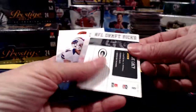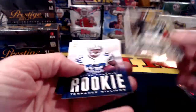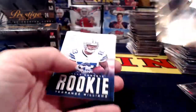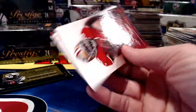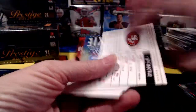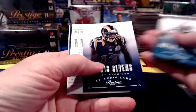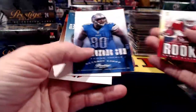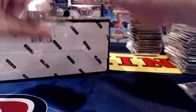I have definitely watched some other people hit some amazing hits when I have not before. There's Eddie Lacy again on the NFL Draft Picks insert. Joseph Randall is all over the place in this last couple boxes. We're breaking out in Joseph Randall cards.